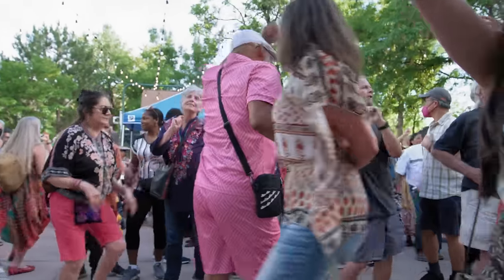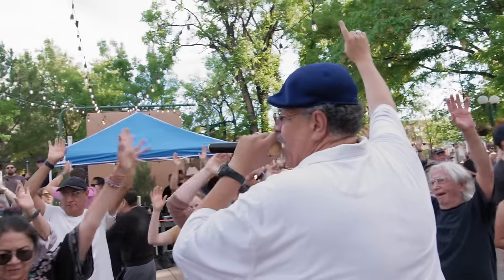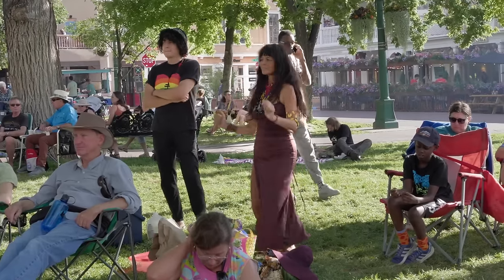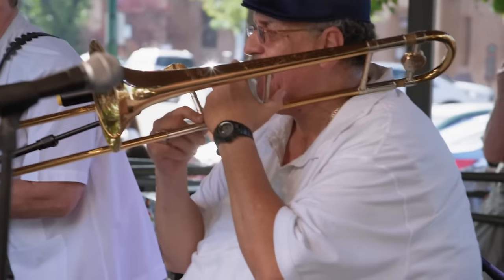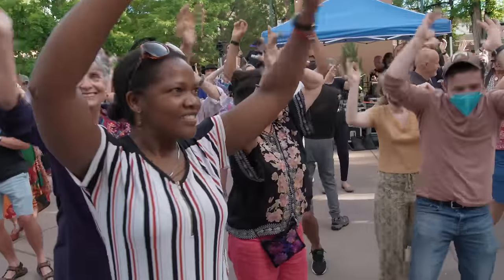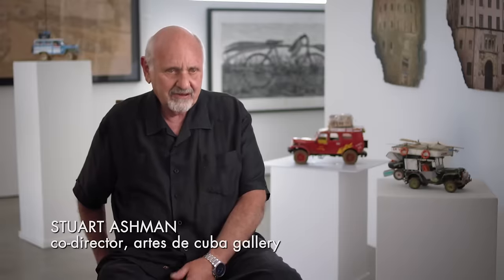In Santa Fe, people are really attracted to festivals. There's lots of music festivals every year. There's an Indian market, there's Spanish market. So in 2004, the idea of an international folk art market caught fire, I guess, in a good way.